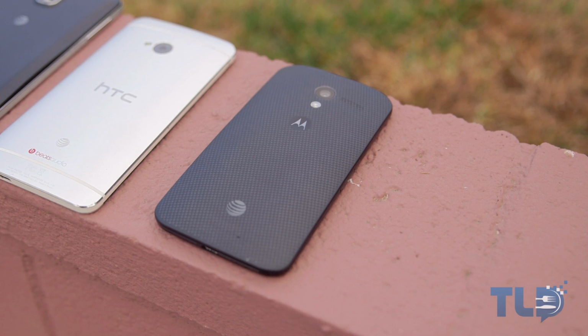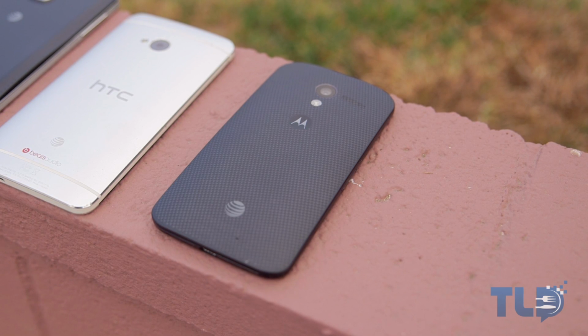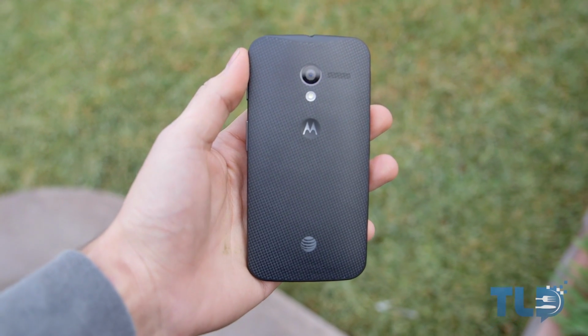Next up is the Moto X, which to me was the surprise smartphone of 2013 because on paper, these specs were really underwhelming. Everyone looked at the 720p display, the dual-core processor, and really didn't give it a chance, thought it was going to be a whatever phone. But to me, it was one of my favorite experiences of 2013.